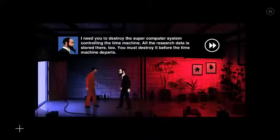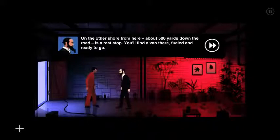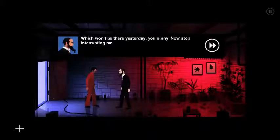Okay. I need you to destroy the supercomputer system controlling the time machine. Okay. All the research data is stored there, too. You must destroy it before the time machine departs. I'm reconfiguring your device to send you back one day earlier. How do you know how to do that? Ample time to return to Archon and get inside. Okay. On the other shore from here, about 500 yards down the road, is a rest stop. You'll find a van there, fueled and ready to go. Why? Oh, I already have a ride. Which won't be there yesterday, you ninny.